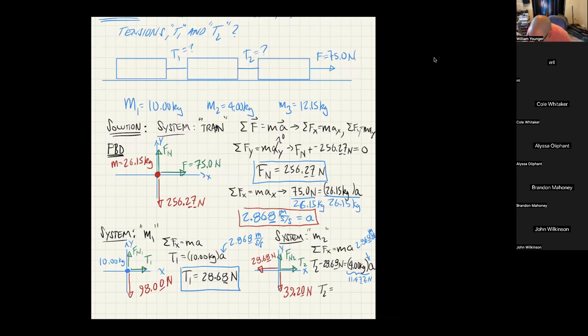T2 is 11.472 plus 28.68, and that gives me 40.152. And now whenever my digit that's insignificant is a 4 or a 5, I go ahead and write 2 digits there. So that's why I'm carrying more sig figs than necessary. There's the N in the newtons. So now we have the tension T2 is 40.2.